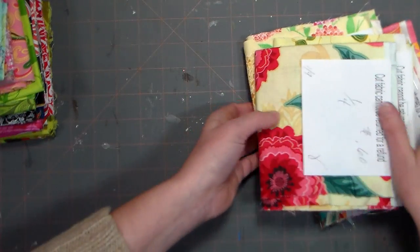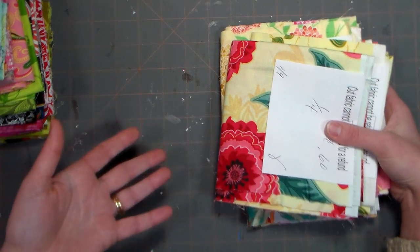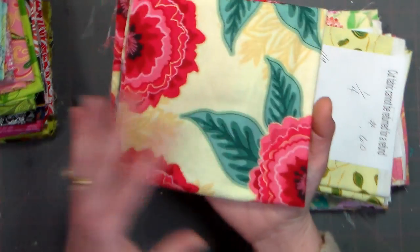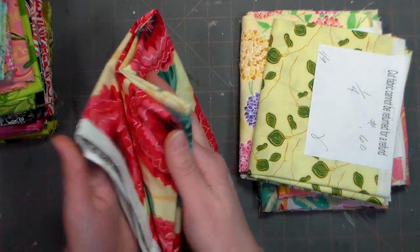I thought, you know, I could actually make my own jelly rolls pretty inexpensively, just buying a quarter yard of like 12 different fabrics and then slicing it up. So that's another option too, you know, if you can't find a jelly roll that you like or they're too expensive. This pad, I'll open it up so you can see a little bit more.